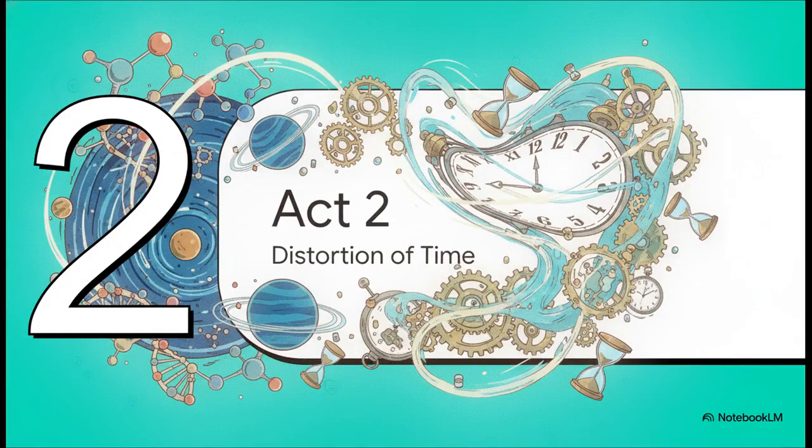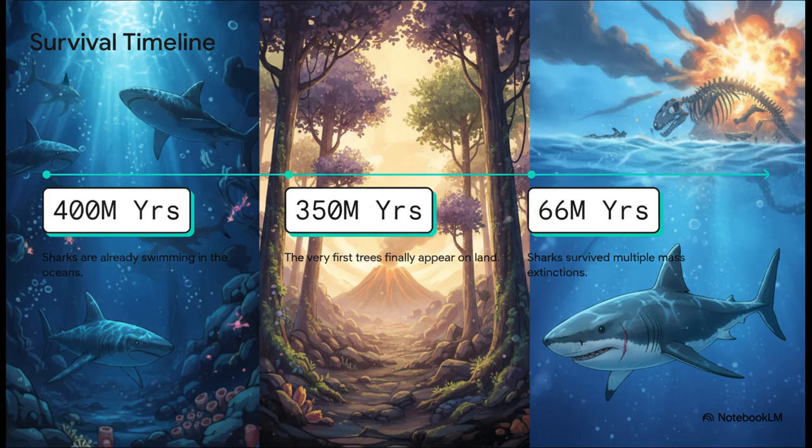Moving right along to Act 2, the distortion of time. When we think of ancient Earth, we typically picture massive forests filled with dinosaurs. But the timeline is actually staggering. Over 400 million years ago, sharks were already swimming in the oceans. It wasn't until about 50 million years later, around 350 million years ago, that the very first trees finally appeared on land. Think about that for a second. That means sharks existed before forests literally covered the land? These ancient predators have survived multiple mass extinction events, completely outliving the dinosaurs. So when you look at a shark, you're looking at a masterclass in deep time survival.